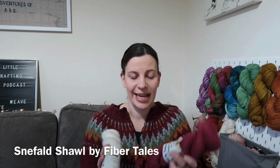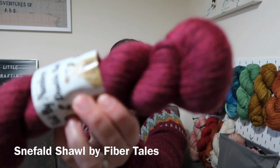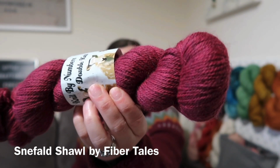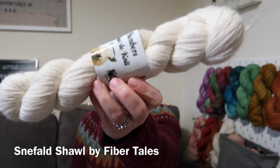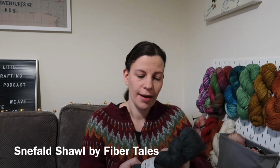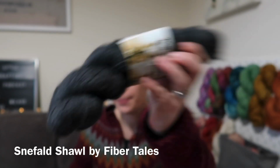I have a number of different colours for this, and this is Knit by Numbers DK. The first one is number 128, and it's this gorgeous berry colour, and this is just my favourite pink basically. I've got a neutral white, which is Knit by Numbers 55. There you go. I have a dark grey. This is Knit by Numbers 03. It's kind of this misty, almost black grey.